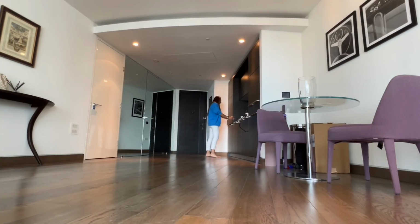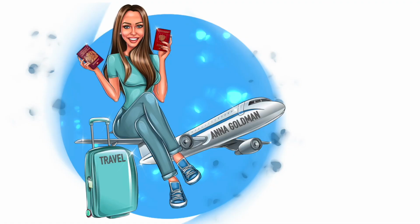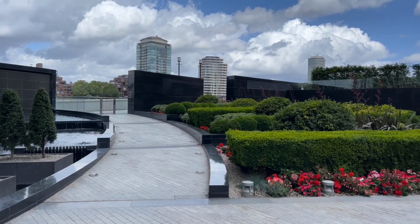This is where I live in London, one of the most luxurious residential areas here, right on the River Thames. And how much I'm paying for such? But before, let's have a look what exactly I'm paying for.